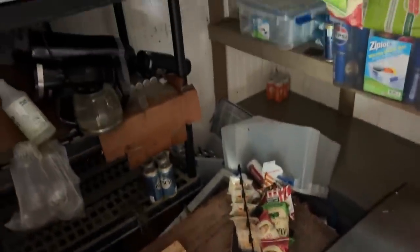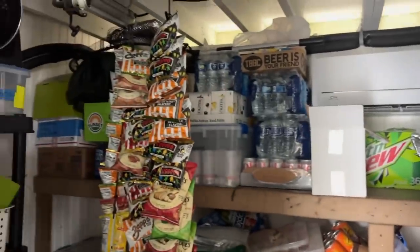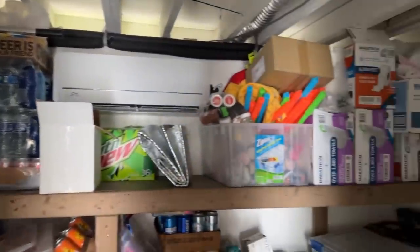Finally got in, had to kick the door in a little bit, but it looks pretty good in here. There's the water level. So actually everything on the top shelf stayed dry. We're making quick work of these properties. We're gonna be back up and running sooner than you think.